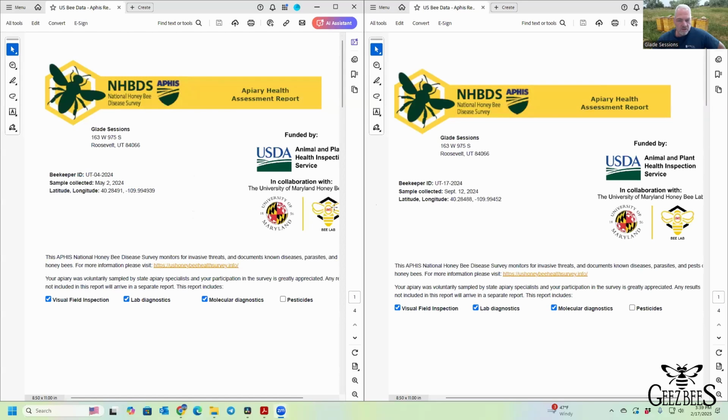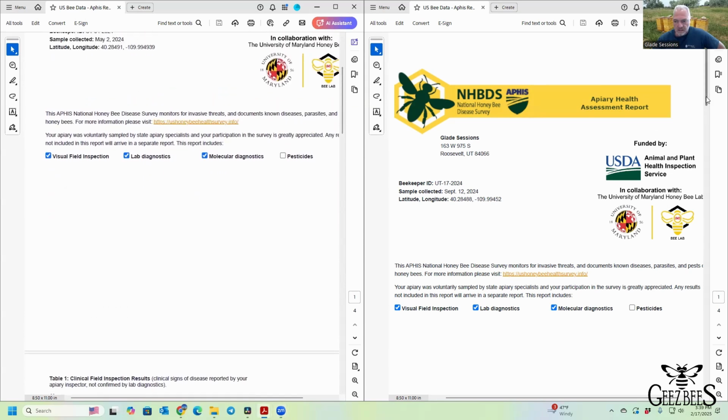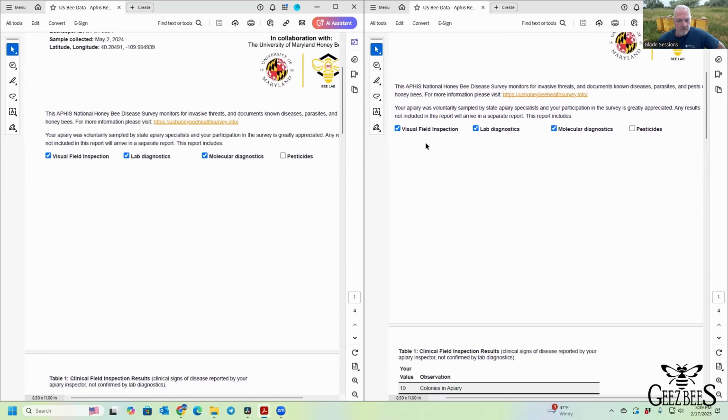Anyway, I thought I'd share with you the results from these surveys. Here's the surveys. The one on the left is from May, and the one on the right is from September. In either one, they haven't given me any kind of results from the pesticides that they analyzed. So I'm hoping they'll come in a separate report, but I haven't seen those yet. So I thought I'd share what I've got.